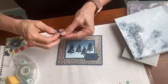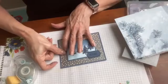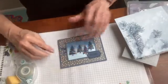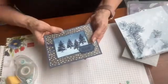So maybe because my glue dots have disappeared, this was my thought. Yep, there we go. What do you think? Do we like those little ribbon tails? Yay or nay on the ribbon tails?